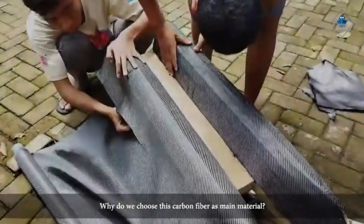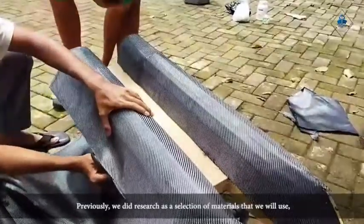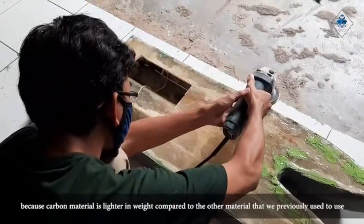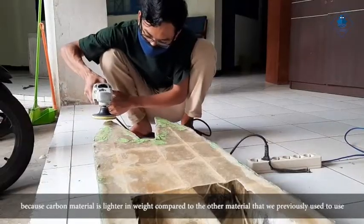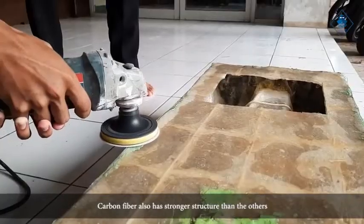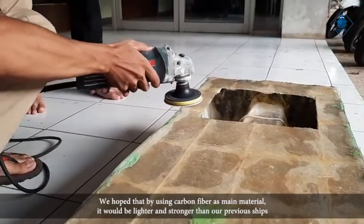Why did we choose carbon fiber as the main material? Previously, we did research to select the material we would use: matte fiber, woven roving fiber, and carbon fiber. And why did we choose carbon fiber? Because carbon fiber is much lighter in weight compared to the other materials that we previously used. Carbon fiber also has a stronger structure than the others. We hope that by using carbon fiber as the main material, it will be lighter and stronger than our previous ships.